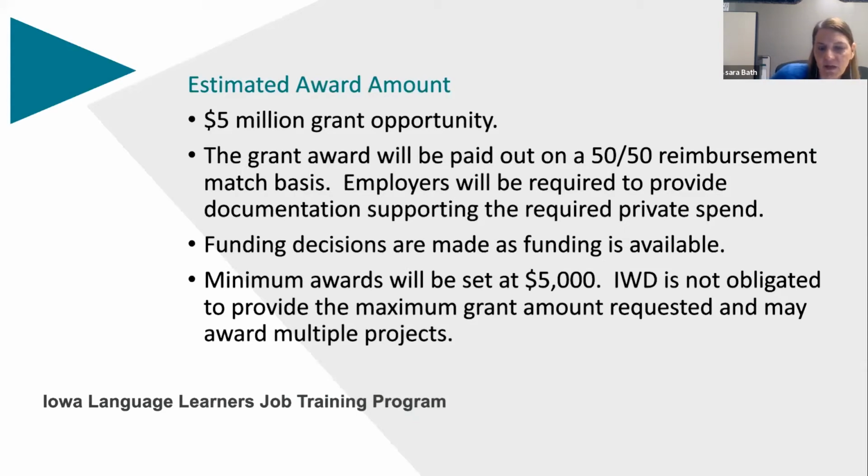This is a $5 million grant opportunity, and the minimum award will be set at $5,000. IWD is not obligated to provide the maximum grant requested and may award to multiple projects. Funding decisions are going to be made as funding is available, and the grant will be paid out on a 50-50 reimbursement match basis.